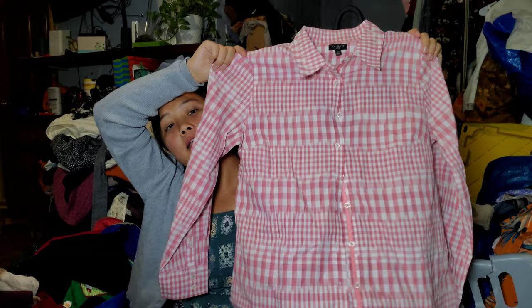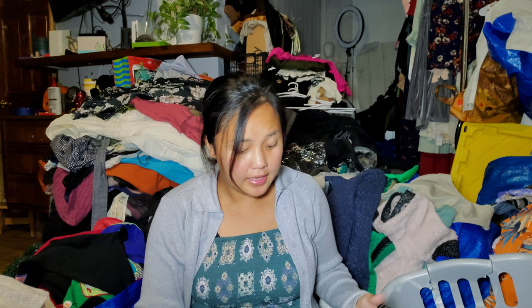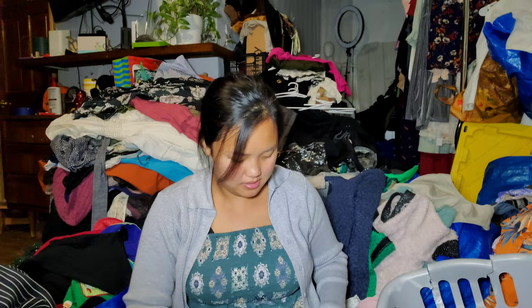Karen Kane. It has little puff shoulders. This is Lauren Ralph Lauren. I had this really bougie lady. That's why it was amazing today. This bougie lady donated her whole closet of Ralph Laurens, Anthropologies and Madewells. It was like she just wanted to start off fresh or something, which is good for me. Vera Moda.